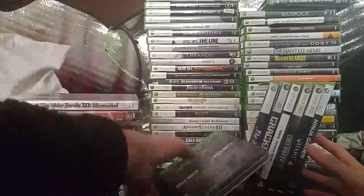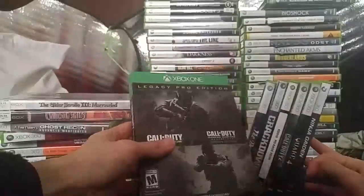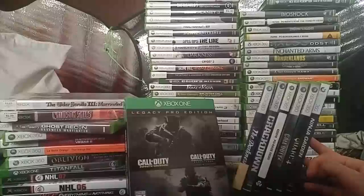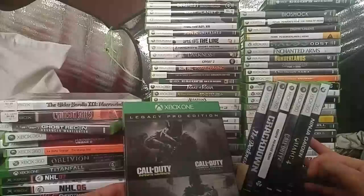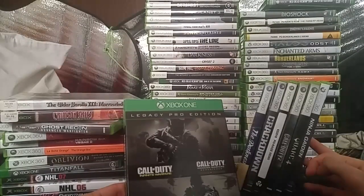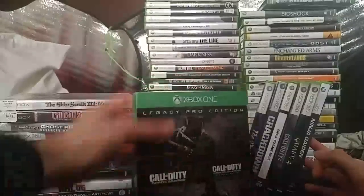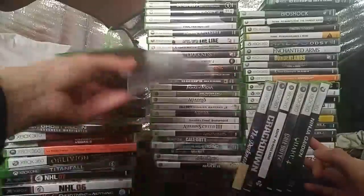Also, unlike the PlayStation 4 version of the Legacy Pro Edition, Modern Warfare Remastered is technically on the disc, that is to say, the activation code is on the disc itself. So when you put it into your console, you will be asked to download Modern Warfare Remastered, which I think is somewhere in the ballpark of 70 gigabytes. That's a lot, but still, it's better than a PS4 version where it just comes with a download code for Modern Warfare Remastered, meaning if you got a new copy of this edition of the game, you don't get Modern Warfare Remastered on that console.